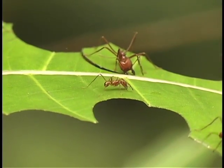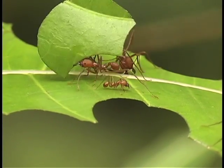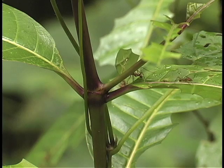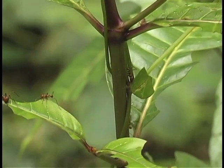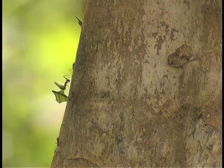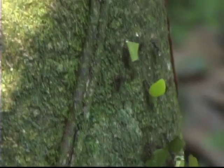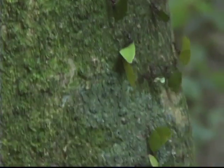With their sharp mandibles, leafcutter ants cut the leaves into pieces they can carry. Even though the pieces may be more than 3 times their weight, the ants carry them down trees, across bumpy terrain, over streams to their nests. Their nest may be as far as 1/4 mile away.